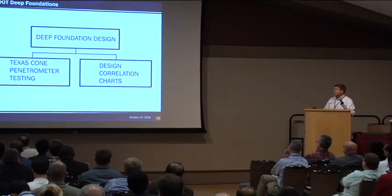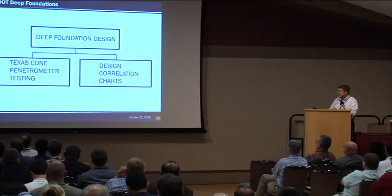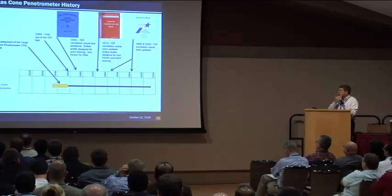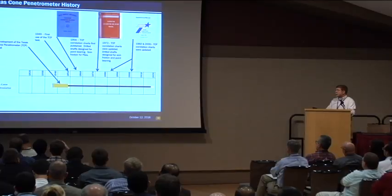So in addition to our history on the usage, we've also undergone changes in design for our foundations. I'm going to look at the history of our Texas cone penetrometer and then briefly touch upon our correlation charts. In terms of history, this was outlined in a recent research project, but our history began in the 30s, and essentially that's when development was done. This is exactly the same time as our SPT, which is widely used in the United States, was being developed. So they were pretty much side by side, hand in hand.